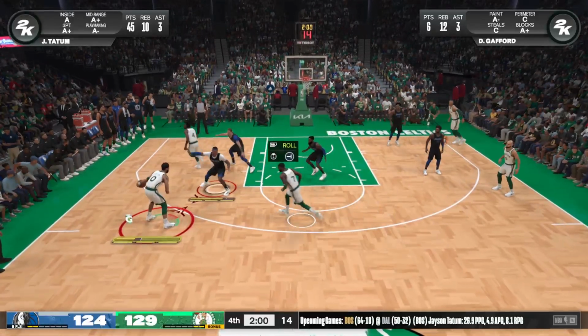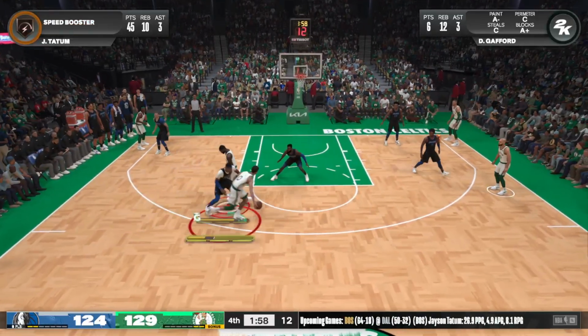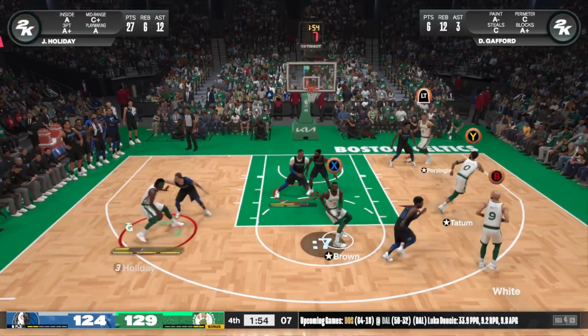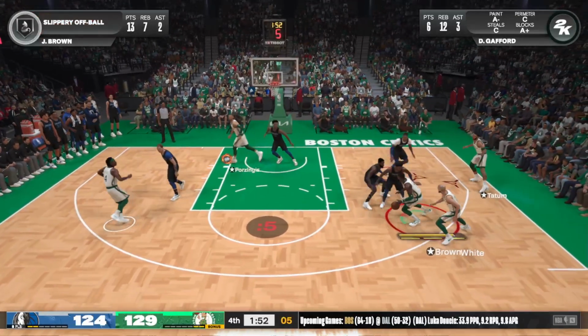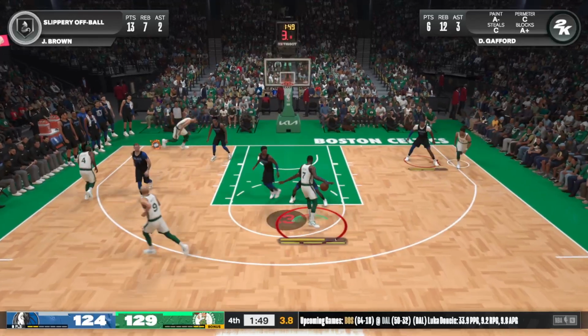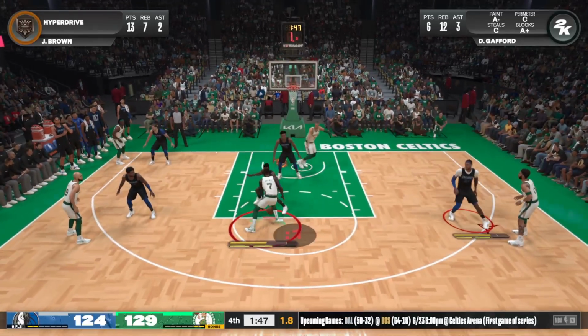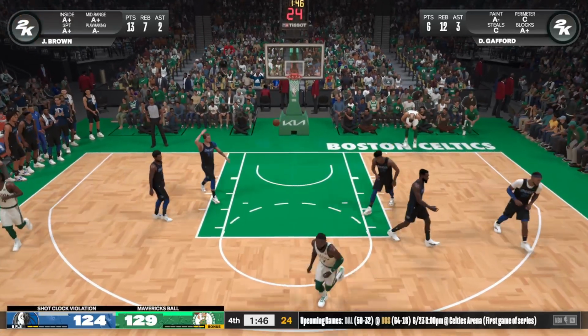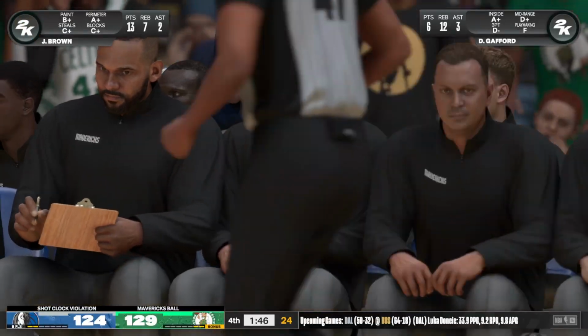Gafford against Tatum. Brown with a screen on Gafford. On the wing, Holiday. 6 on the shot clock. Brown with it. Hardaway picks him up. Free throw line jump shot. Whoops, there's the 24-second shot clock violation, so they'll turn it over.